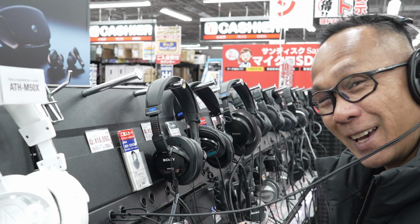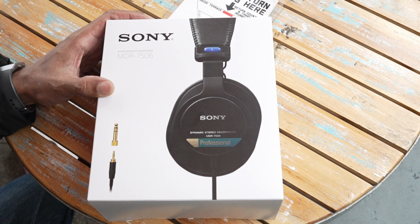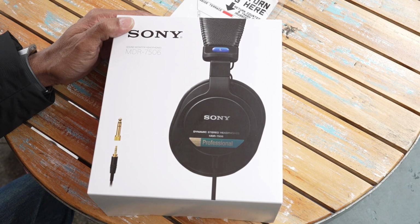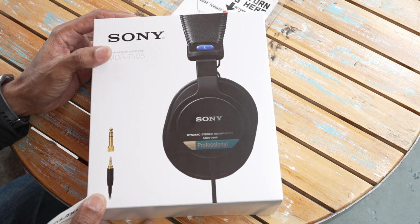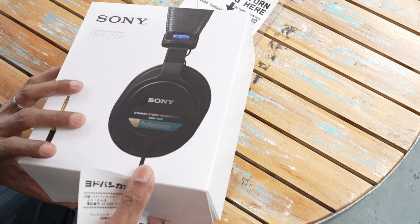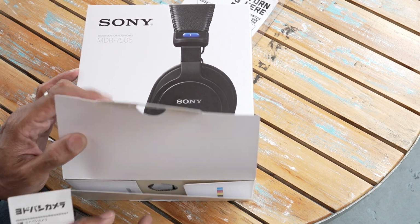I finally managed to get my own Sony MDR-7506, this legendary monitoring headphone. I would have tried the other one, but as you have seen earlier, I wasn't able to try it. I was already in love with the sort of sound that this MDR-7506 offered, which I consider transparent, neutral, uncolored, extremely resolving, and does not exhibit any kind of offensiveness to the sound itself.